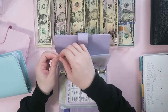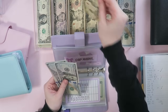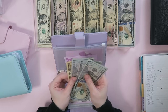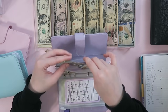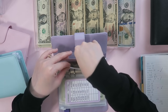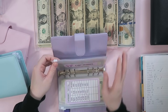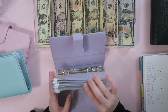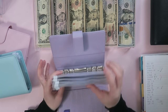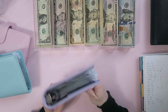And then car maintenance gets $10. So we have 310 in our car maintenance. So that's amazing. My goal for car maintenance is 1,000, just to have that good buffer in there so I don't have to worry. But once we get there, we're definitely going to stop stuffing this. And that is it for my sinking funds. I have 6 categories. I used to have like 9, I think, and then I just lowered it.